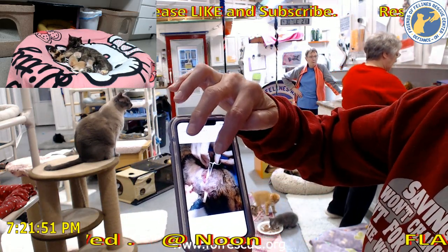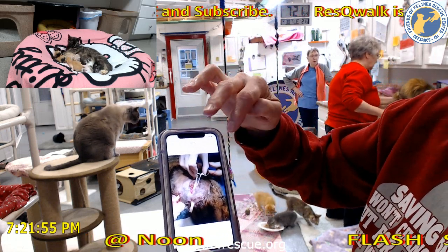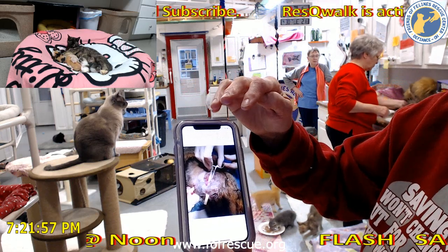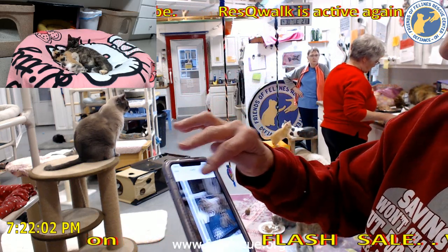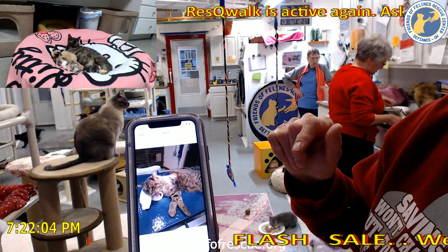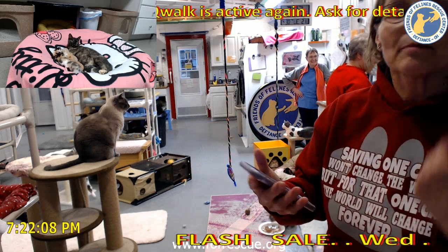So this has to be flushed. I just got done doing that, flushed twice a day with a special medicine to try to keep that infection at bay. And this is him after that surgery. So after all this, this boy comes back to us again.